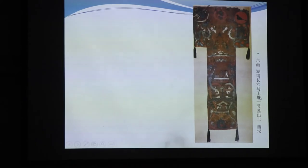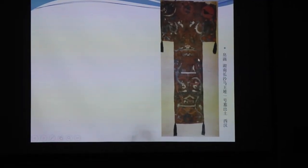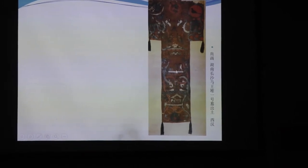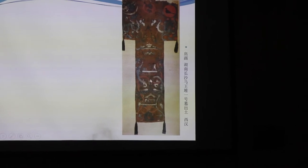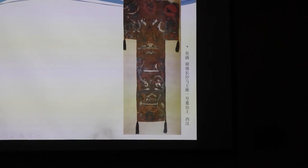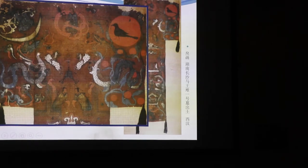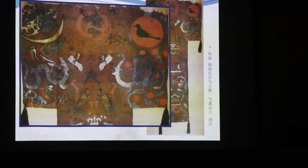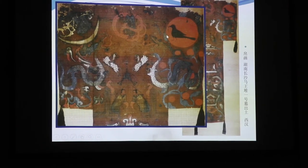This is from a Han Dynasty, and it depicts almost like heaven and hell and earth. You can see different layers. This is probably earth, these are people, and then you have the underworld, and then you have heaven, and you have some like angels. You see a dragon, and this is earth, and this is heaven, and it's a moon, it's a painting of a bird. Now this is 200 BC.